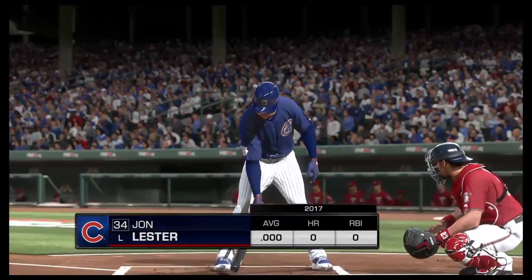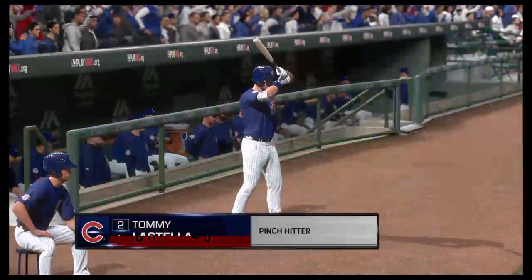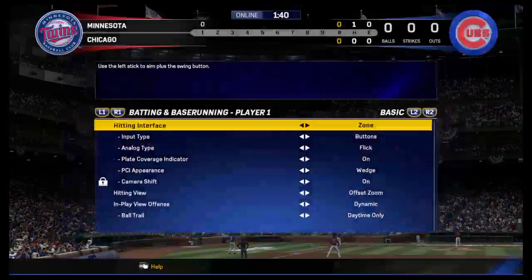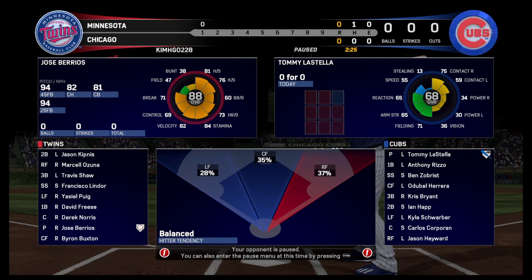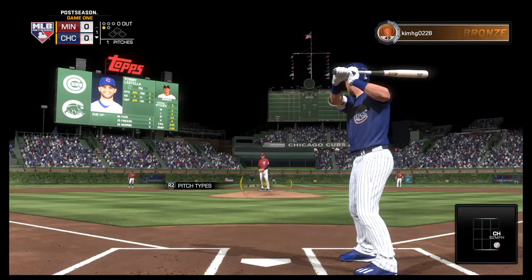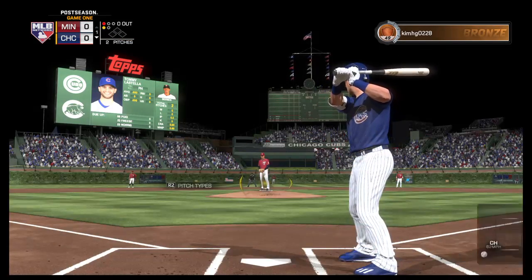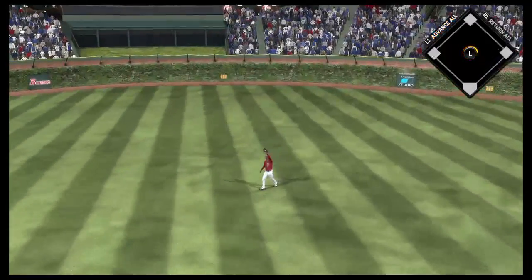Standing in, John Lester. He'll lead things off here in the bottom half of the first. Tommy La Stella is into the on-deck circle now as he'll pinch hit for the pitcher Lester. In there for strike 1. And he misses with it. 1-1. Here it comes. High fly ball out to straightaway center. And the pinch hitter is retired here.